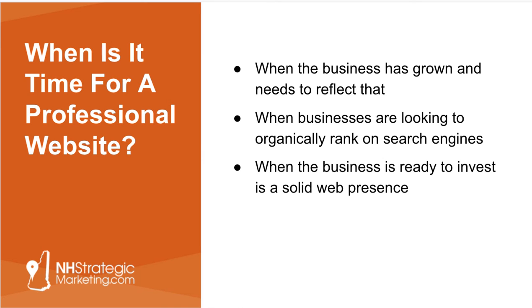They're not getting any phone calls. They're not getting any traffic. They're not getting any leads or customers from their website. Then it's probably time to make the switch to a professional website that actually has the potential to rank in Google. And when a business is ready to invest in a solid web presence that accurately reflects who they are, what they do, and ranks in Google to attract customers, that's when you should be thinking about it.